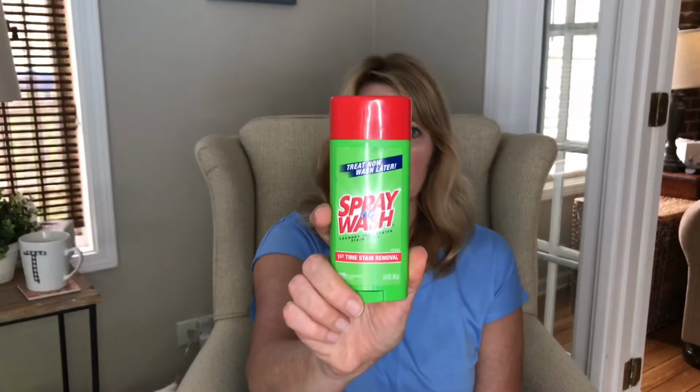Next item that I always make sure to take with me on vacation is one of these spray and wash stain sticks. And if you are not familiar with these, they are a solid stick that almost looks like a deodorant. And the reason these come in so handy when you're traveling is, for one, it's not a liquid, so obviously you don't have to worry about it leaking in your bag. And also, because it's not a liquid, you don't have to worry about the TSA requirements for liquids with this either.